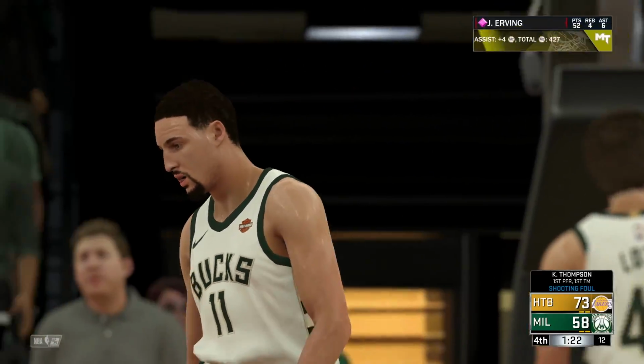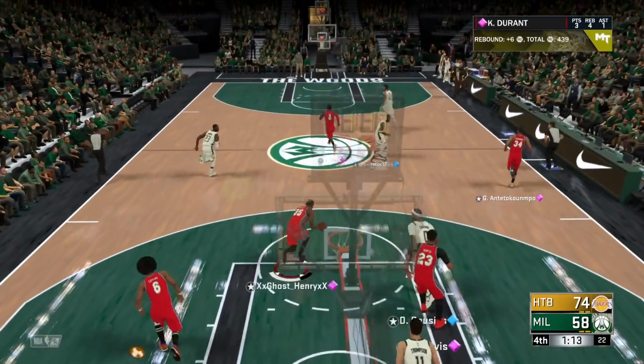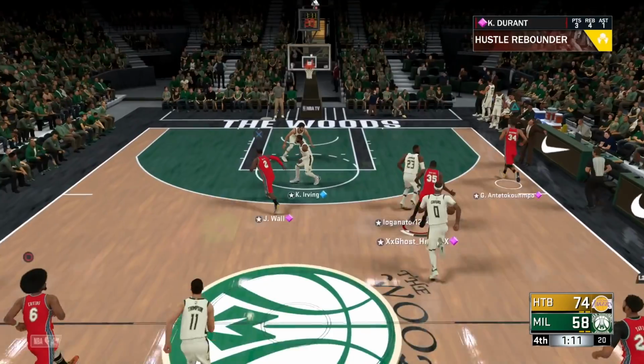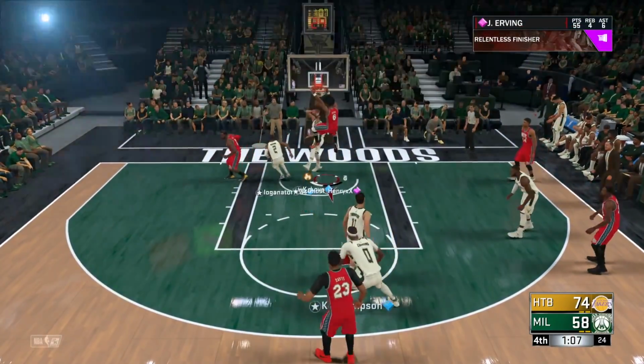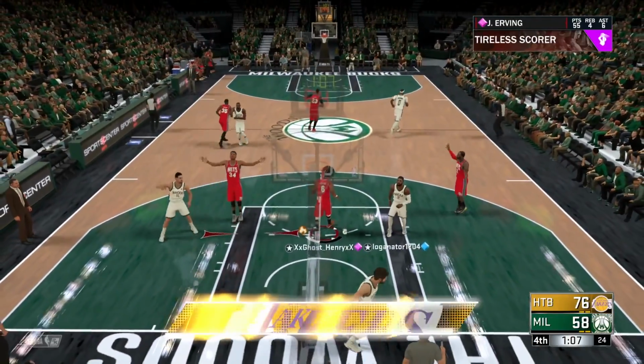Let's go. Nice rebound by Kevin Durant there. Where are we going now? I see Dr. J in transition. I'm going to feed you. Oh, Clay's already on you. Boom, pump fake. We blow him by, going to the rim and putting it down on Kevin Love.